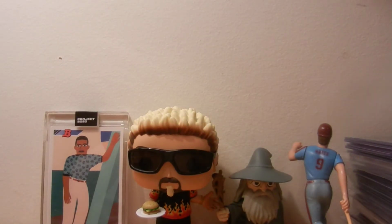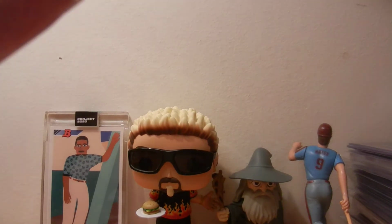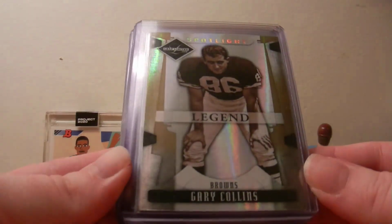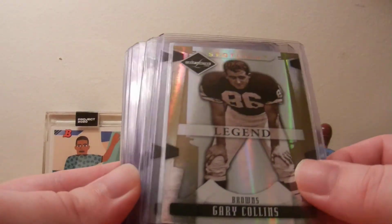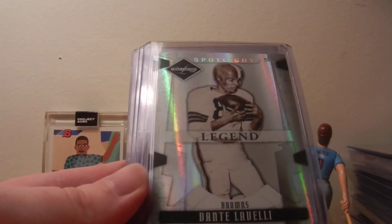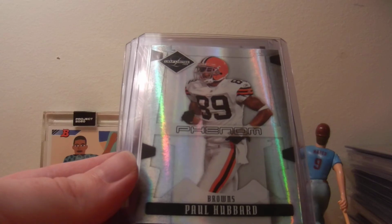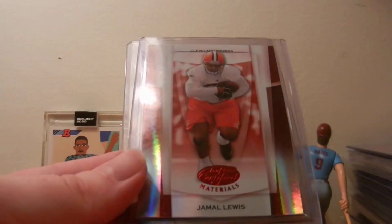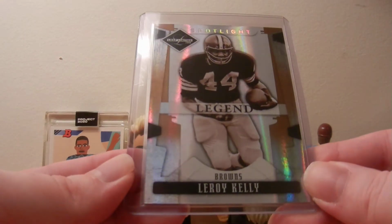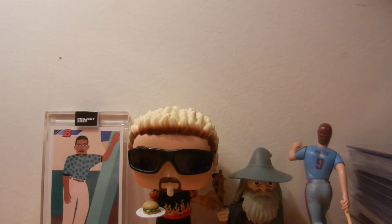Then the next slot was a lot of Browns cards, and just figured I'd pick this up because I know a couple people in the community that collect the Browns, so figured I'd just pick these up, probably to send off in future care packages for some people who appreciate the Cleveland Browns. So that was a few bucks.